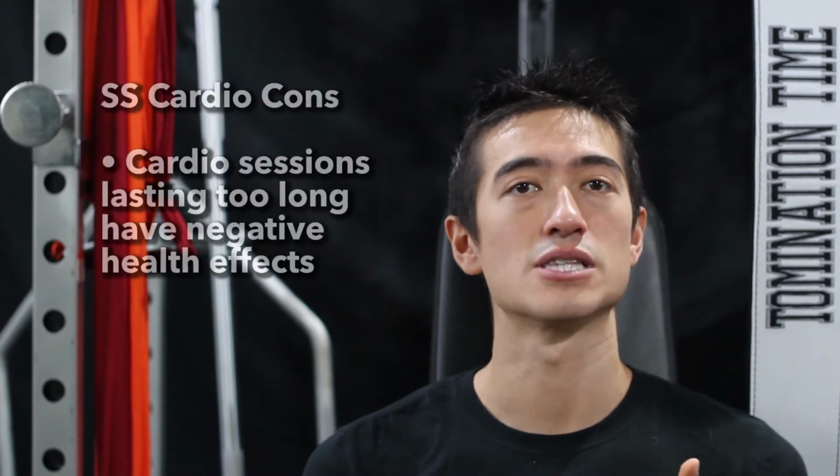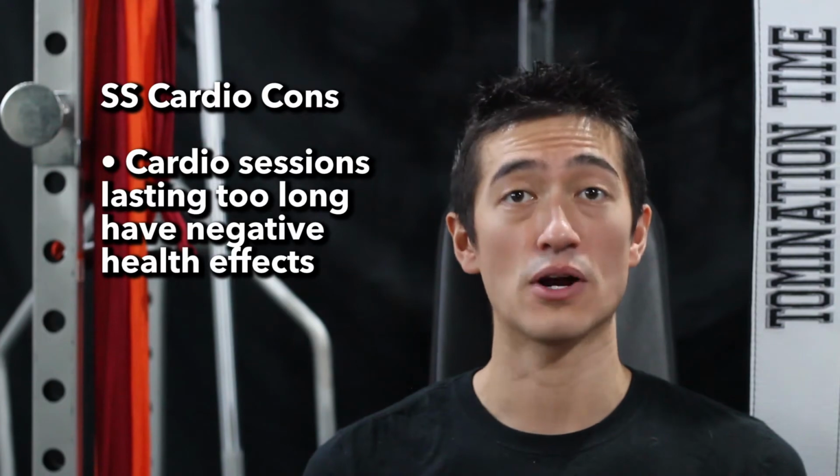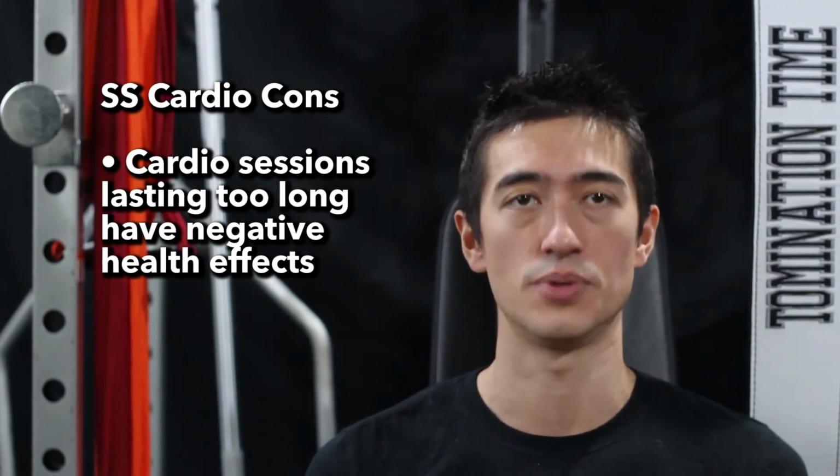Now, steady state cardio's cons are cardio sessions lasting too long have negative health effects. Look up marathon runners' heart plaque buildup. I'll link a study down below.